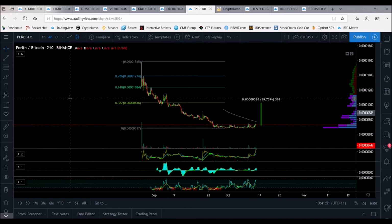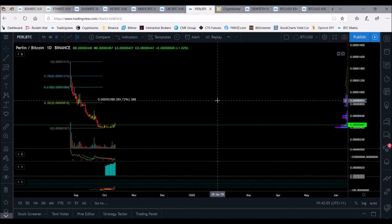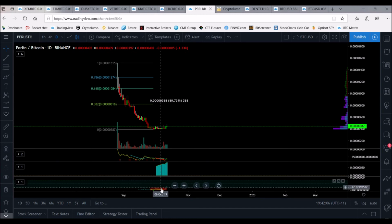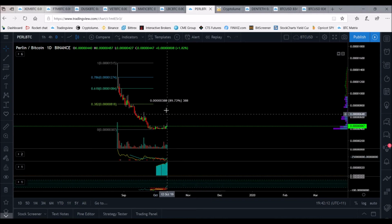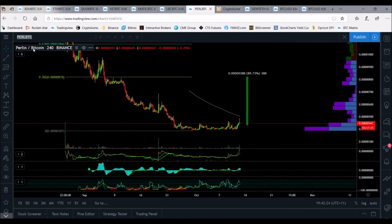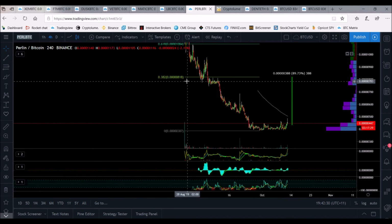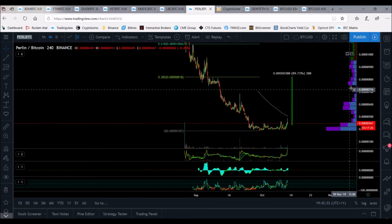Moving on, this is Perlin, or Pearl I think is the ticker. And this is actually looking quite nice on the 4 hour. Let's check it out on the daily. So there's not much here. We do have a bearish div fire in OBV and in Willy. Histogram, I still don't have much information there. This seems like a very recently added coin to, I think it's Binance. Must be new. When was it listed? Somewhere August this year then. Okay, cool.